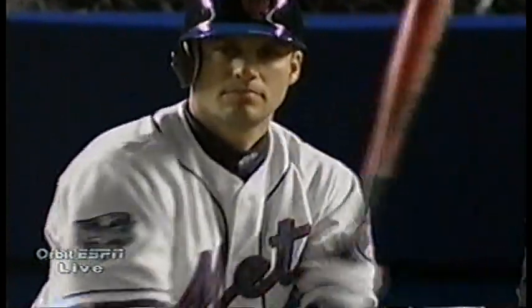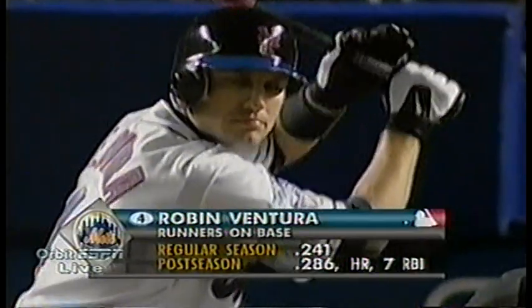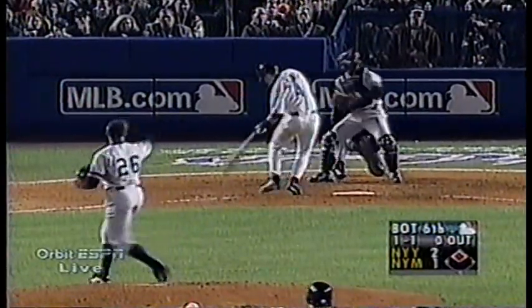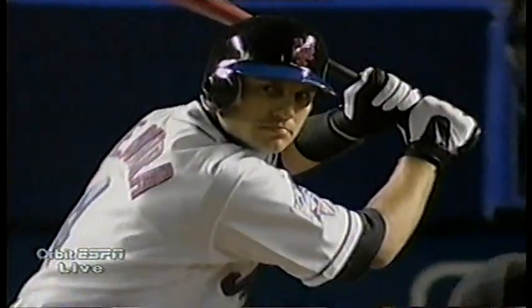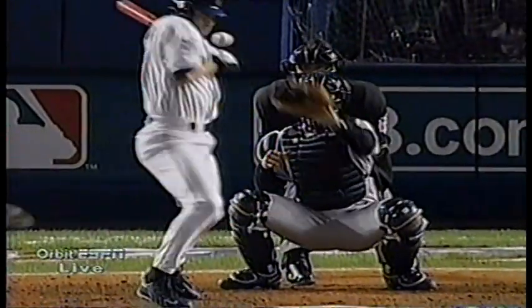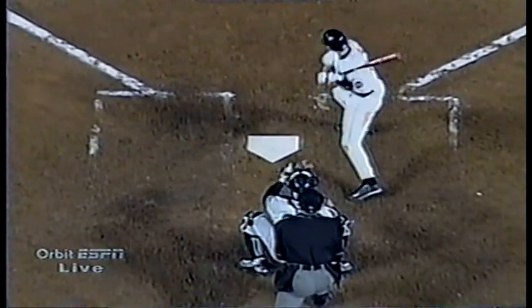Benny Agbayani is due up in the inning, and Zeile. Ventura looking to get this game tied. Little chin music there, 2-1. Of course, in light of the Clemens-Piazza fiasco, as they've called it, everything even close like this, automatically everyone's up and yelling and hollering and oohing and eyeing. That's just a pitch to get him off the plate, to make sure he doesn't lean too much and try to get to that outside corner.